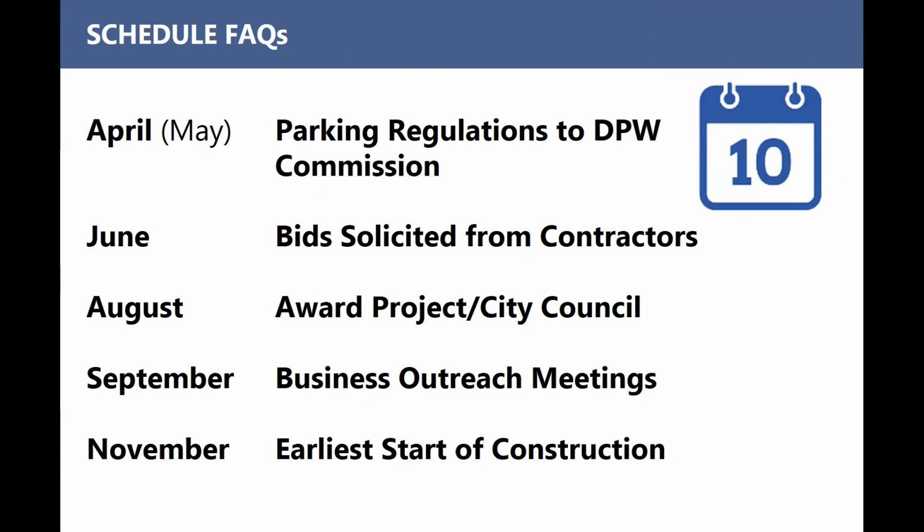So where we go from here is in April, we are presenting the parking regulations for the streets to the DPW Commission. This is both the temporary during construction, which was like the South Champlain Street change, as well as the permanent on street. So where we're gonna locate vehicle loading spaces, where we're gonna locate accessible spaces, where we're gonna locate regular metered spaces. This will all be publicly available.